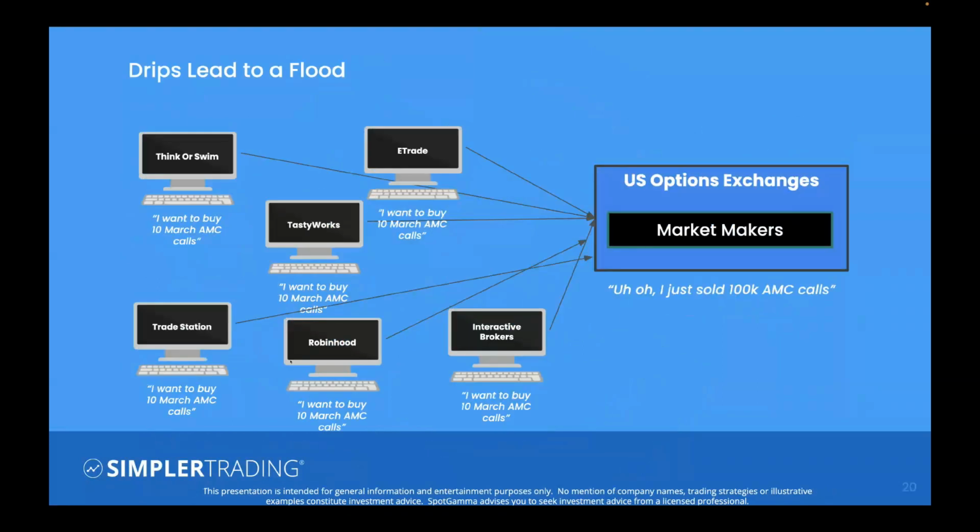Okay, so let's break down how this works a little bit. For example, if you and I, Hannah, for example, or Cody or whomever is on our laptops at home and we all say, great, let's buy some AMC calls. We log into Thinkorswim or TastyTrade or E-Trade or Robinhood, whatever you're on. And if we all buy 10 calls each, that in and of itself is not a lot of risk. It probably would trade and a market maker wouldn't blink their eye, right?